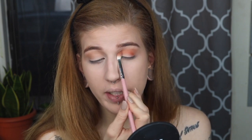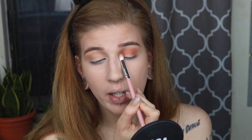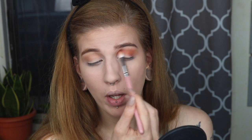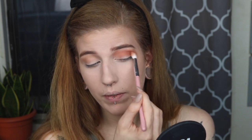See what happens. I haven't actually done an orange eyeshadow look in a really long time, which is surprising for me because it's legit my fave color ever. But today's the day, I guess. Today is the day. And the reason why I like to do orange so much is because orange makes blue eyes pop super crazy, which is what I'm into. I want everyone to be like, damn, that girl has blue eyes.